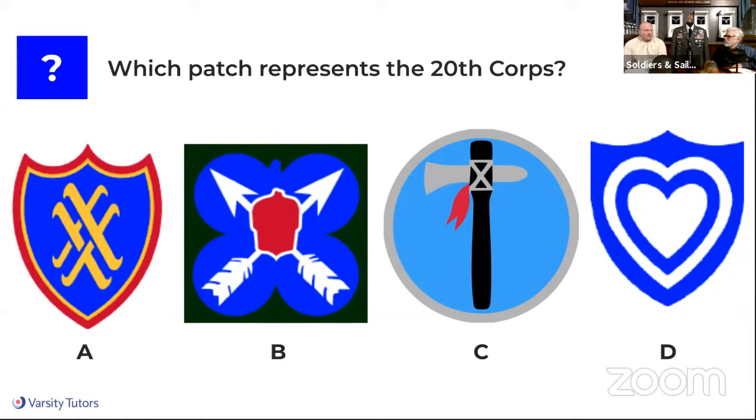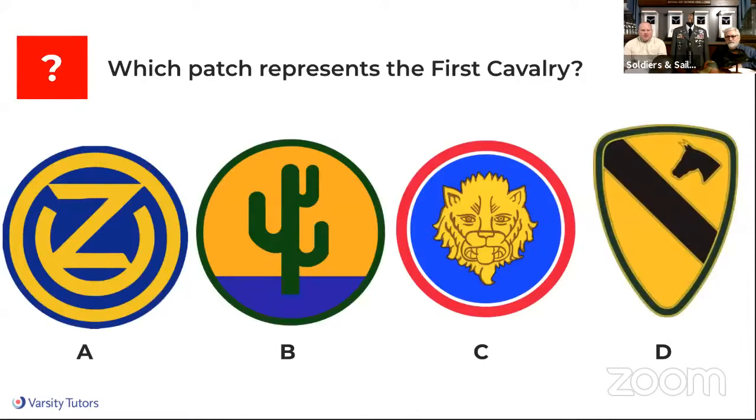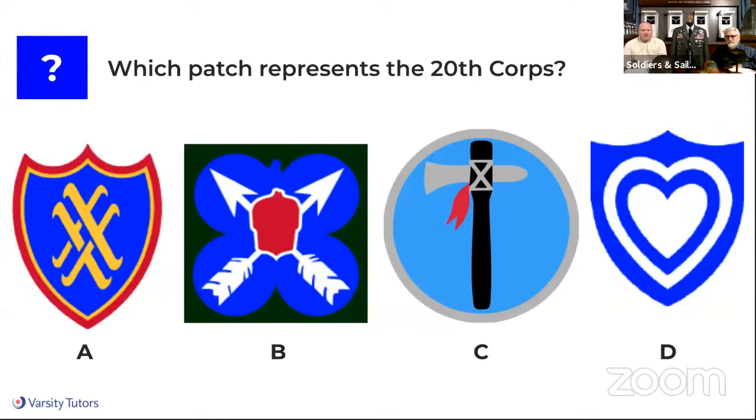Down in our curator's office, we have a beautiful illustrated book of all of these patches. It's hundreds and hundreds of them. Nobody has these memorized. But it is kind of fun, like I said, to use your detective skills to see if you can look for little clues as you go along. All right, so for all those who answered letter A, good job here.